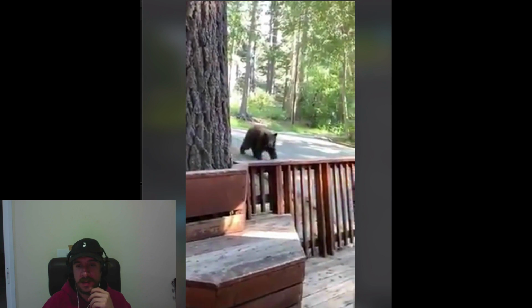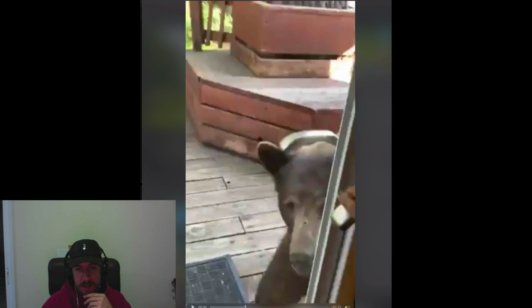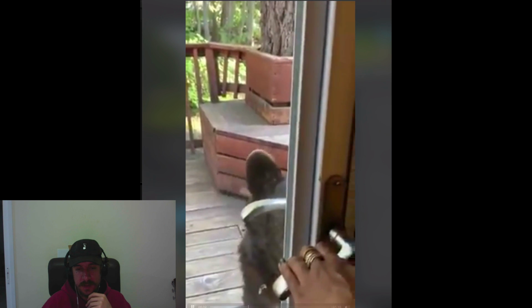Oh my gosh. Right. So there's a bear coming in. The problem is, when the bear gets here, look at what he's gonna do. Oh my gosh, it's gonna try to open the window. Pretty sure, look at that. I think it does open the window. He's going through the window. Oh my god. It's going through the window. Look at that. Oh my gosh. I would crap my pants, dude.